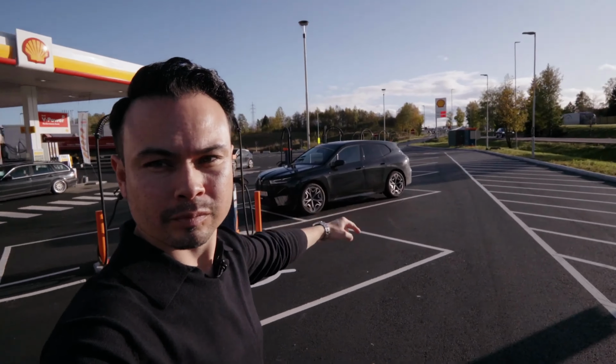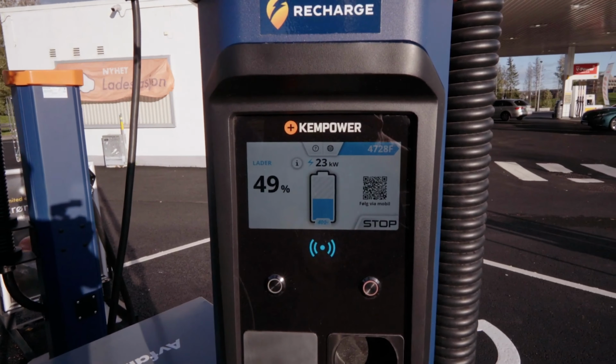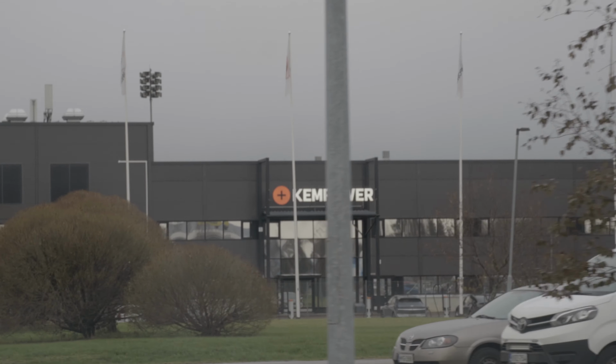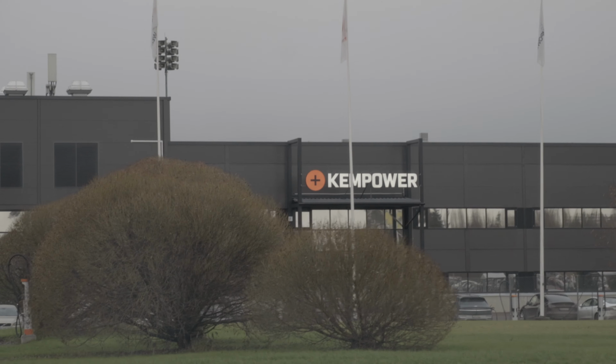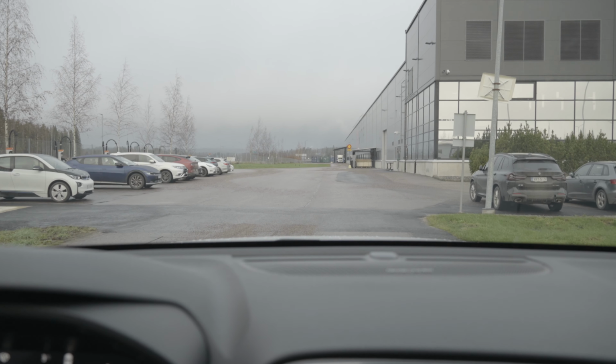a reason for this. Because compared to other DC fast chargers, Kempower DC fast chargers are fundamentally different in the way they work and operate. In this video, I visit Kempower's HQ and their factory in Lahti in Finland and find out why they are so different.